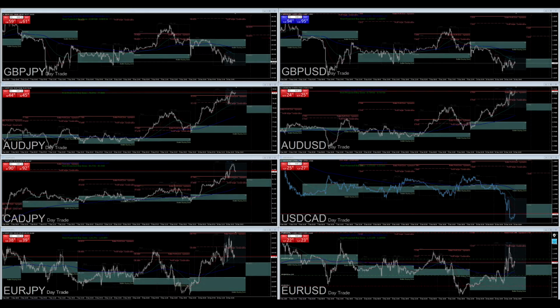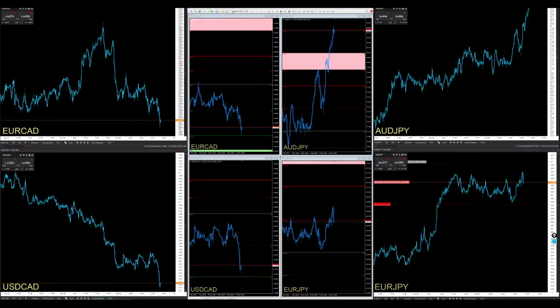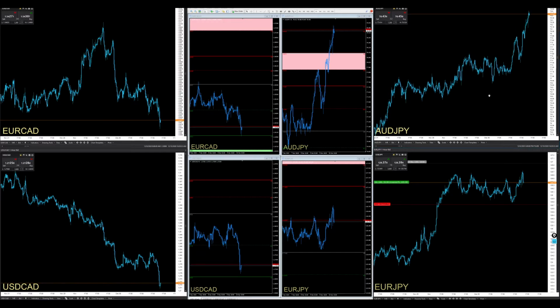Let's take a look at the Four Horsemen. We did take that stop from the CAD. It finally broke out of that channel. And we're sitting right at break even right now for the Euro Yen. And look at this explosion of the Australian Yen.